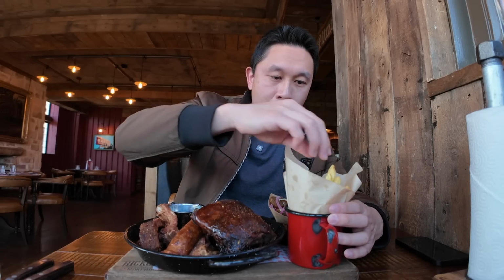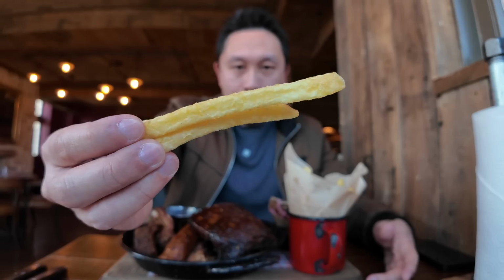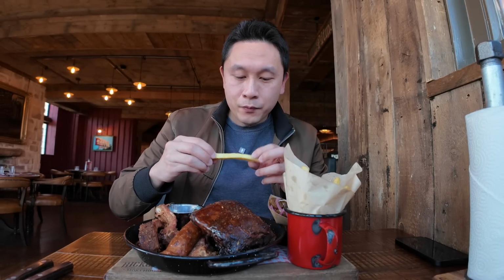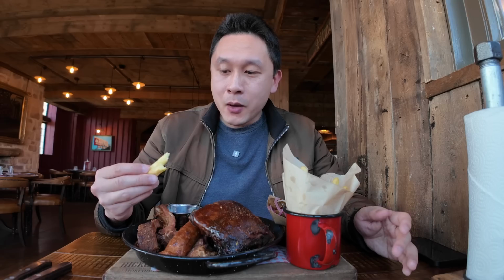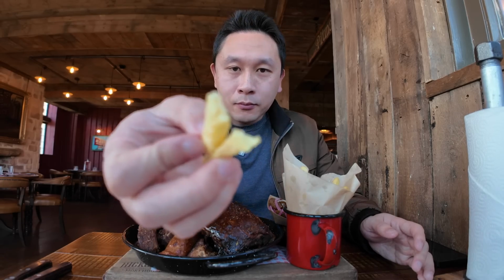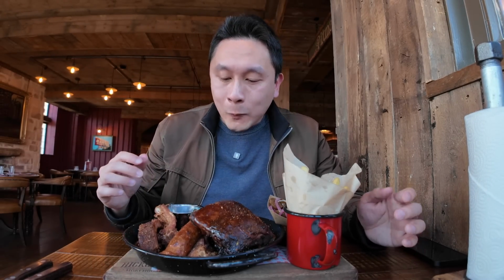Right, let's try out this meal. So the first thing I'm going to go for is the fries. So check those out. Big, massive, long, golden fries. Feel crispy. Let's try them. So these, they're crispy on the outside. A really nice sort of fried, oily flavour. The inside is soft and fluffy. Really good potato flavour too. Delicious.